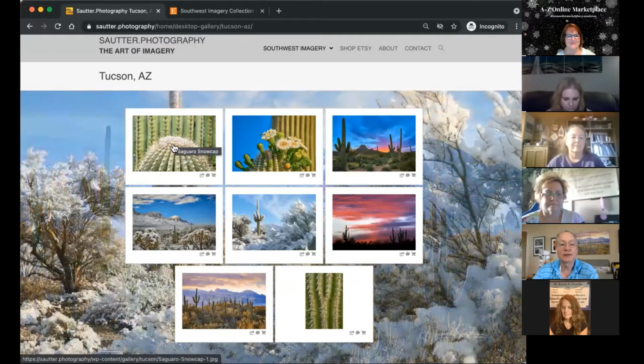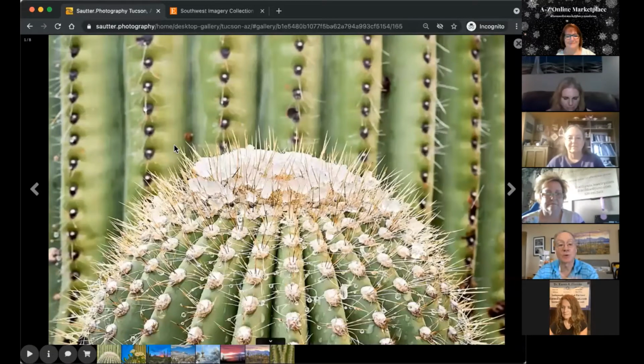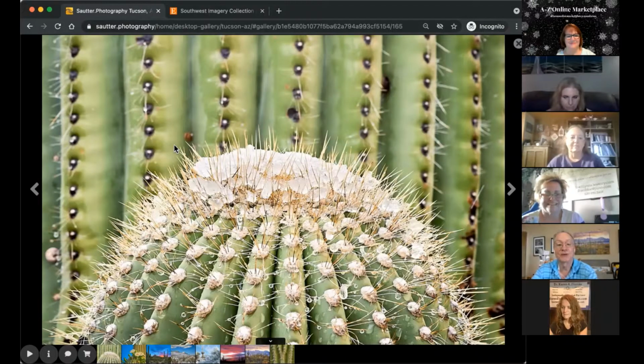Certainly it is now July in Tucson, hot. Humid at the moment because we certainly have our monsoons this year, so we're very happy to have those. But in the wintertime, you do get to see some ice on those cacti there.